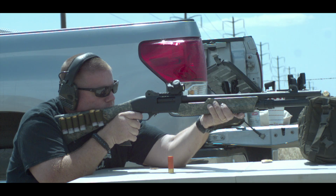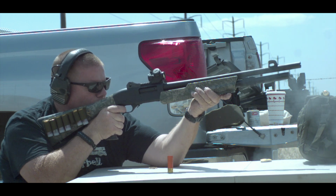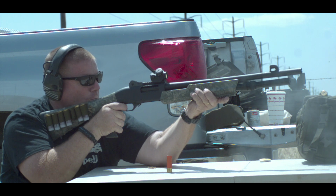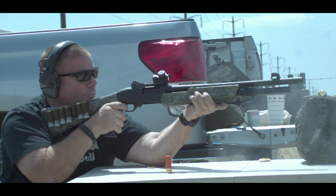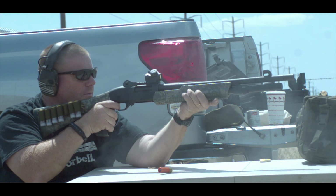The slug that he fired actually went over 1,000 feet, skipping across the water, just in case you want to know how far that thing went. Now we'll see how accurate these things are shooting at 50 yards or 45 meters.